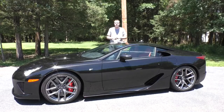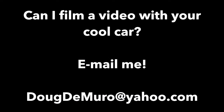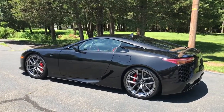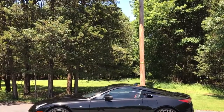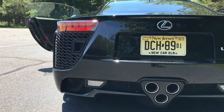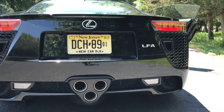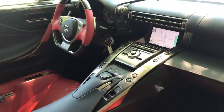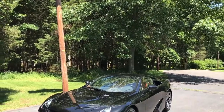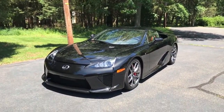Now, on to the quirks, but first, a quick overview. The LFA was a halo car for Lexus, intended to show people the brand was getting serious about performance. And serious it was. It used a 4.8-liter V10 with 553 horsepower and 354 pound-feet of torque, mated to a sequential automatic transmission. It did 0 to 60 in 3.9 seconds, and it could hit a top speed of 202 miles an hour. And Lexus only made 500 for the whole world.